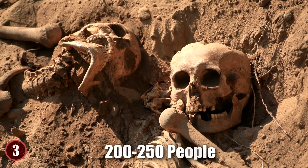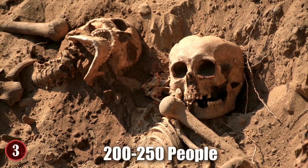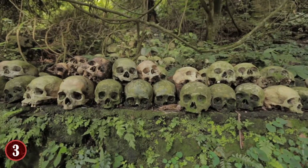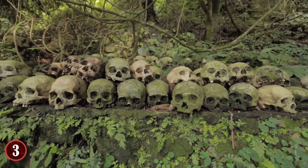200 to 250 people were believed to be in the village, so many more bodies have yet to be found. Only around 26 were discovered in the initial search.